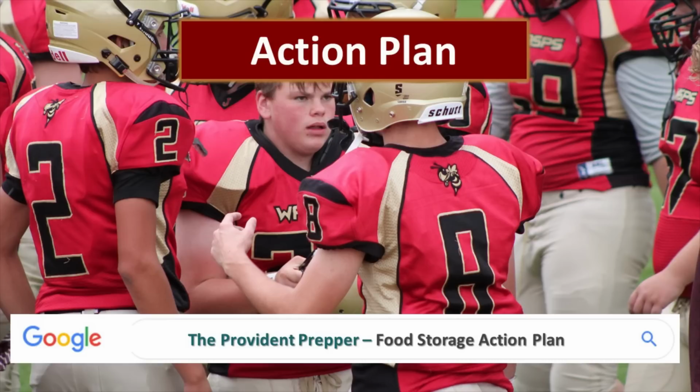Again, an action plan is very, very important here. We don't want to walk away from this presentation and just let it go. It's important that we move ahead. We encourage you to Google the Provident Prepper Food Storage Action Plan. This provides a template for you to use to get started. You don't have to use it, but it hopefully gives you some ideas for you to create your own action plan so that you take this information and move forward.